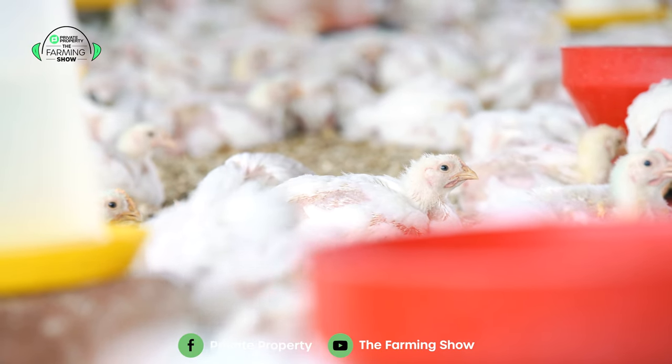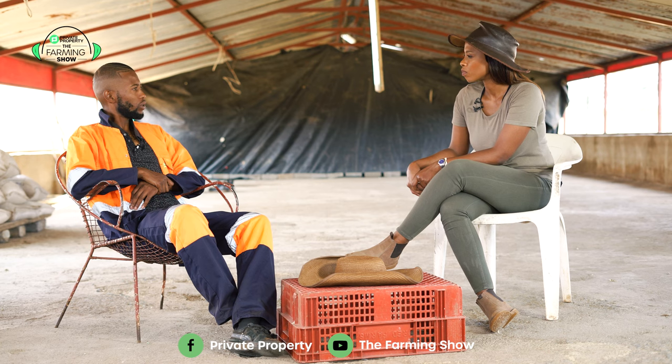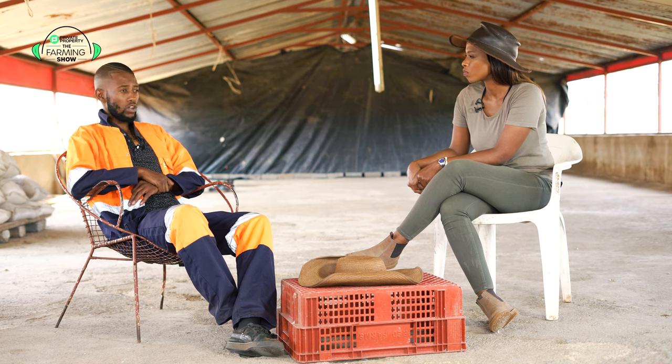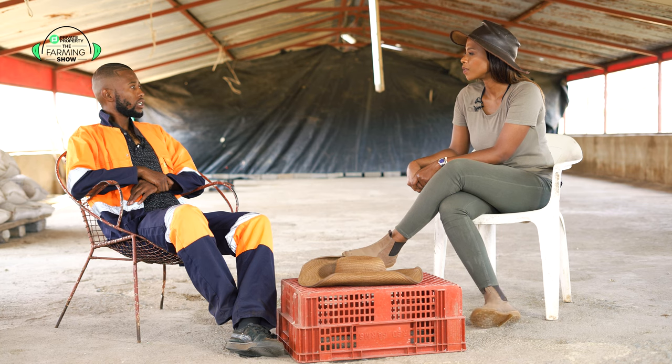And then you need to improvise here and there, because one of the things that you notice is that when you go to these institutes, they are mostly based on commercial farming. So now when you come back and do small scale, you actually need to do a lot of improvising, and you need to be very vigilant on a day-to-day basis.